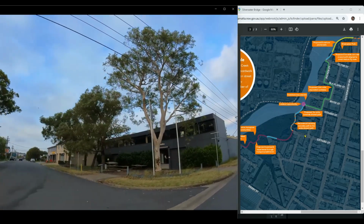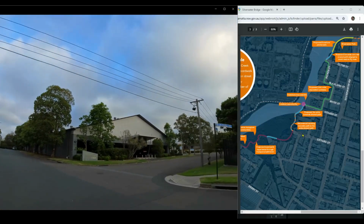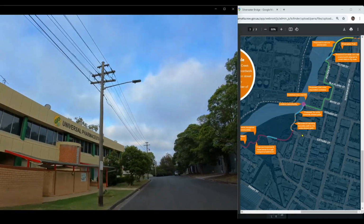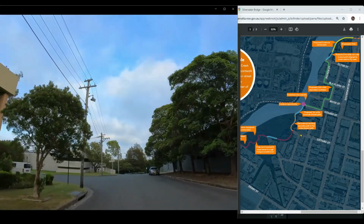And these proposed turn restrictions will be discussed at the Parramatta Traffic Committee meeting in April. So if you have strong feelings about those, you might want to make your voice heard before then. That's a great point. Being informed and engaged throughout the process is essential.